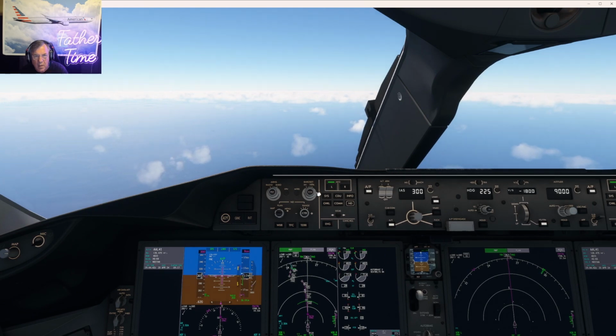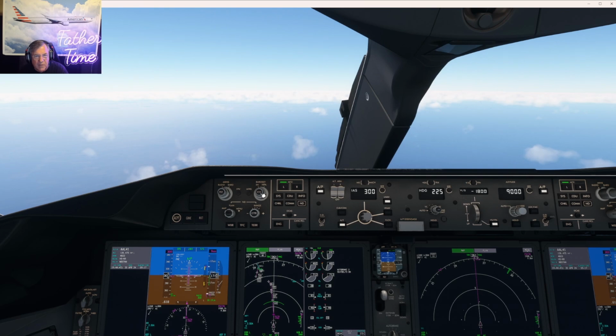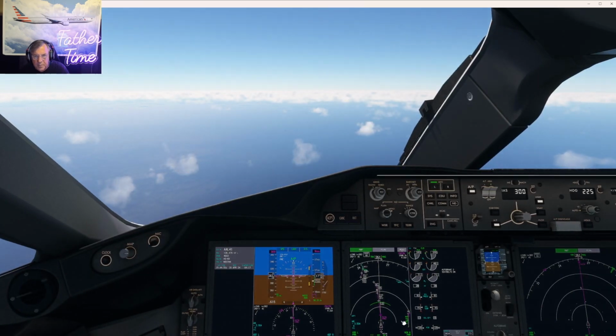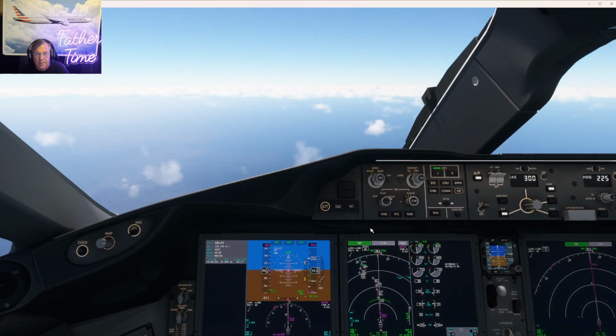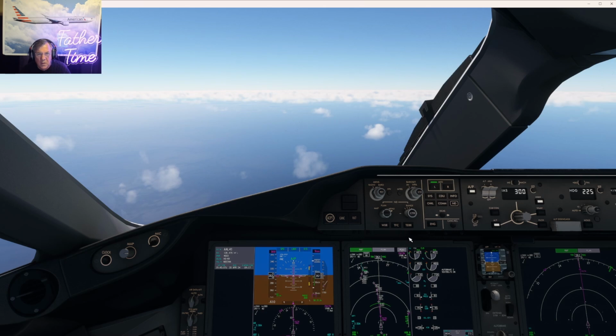Austrian 6 Echo, contact Chicago approach 135.02. 135.02, Austrian 960. Lufthansa 431, descend and maintain flight level 240. Maintain 240, Lufthansa 431. Exec Jet 925, descend and maintain flight level 280, turn right heading 220. Flight level 280, right 220, Exec Jet 925.